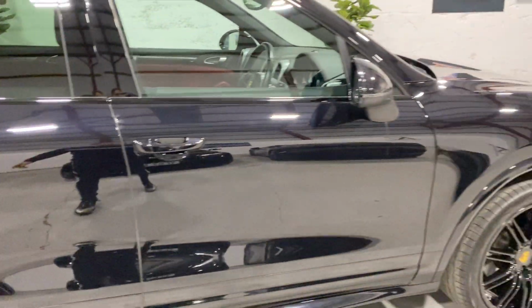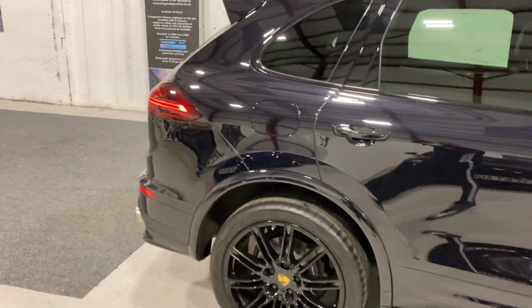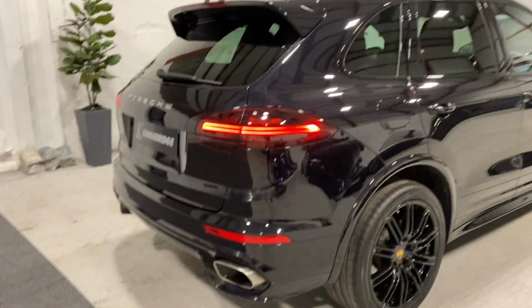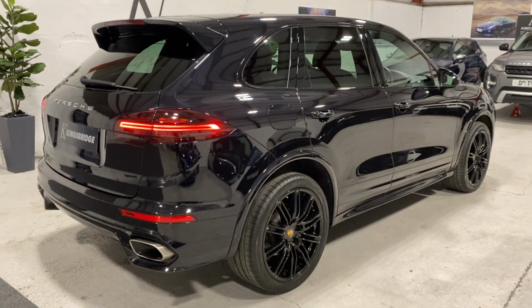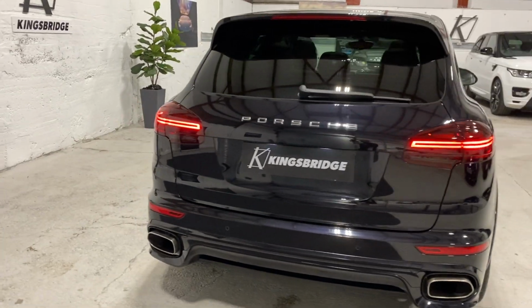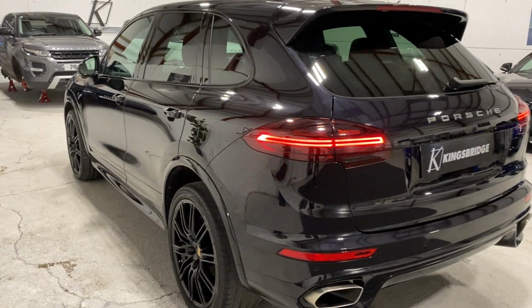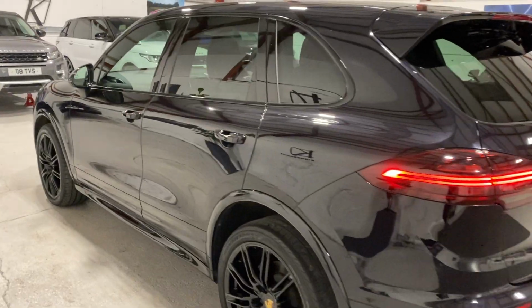We do, of course, offer nationwide delivery to your door. It costs from £1.50 a mile on an open trailer, or £2 a mile on an enclosed trailer. And we do offer some fantastic finance packages, whether you want PCP, lease purchase, HP, with or without a deposit. We can give you a very competitive quote to finance the car. And you know what they say, it always makes sense for you to borrow money on an asset like a car and use your own money on an asset like a property.